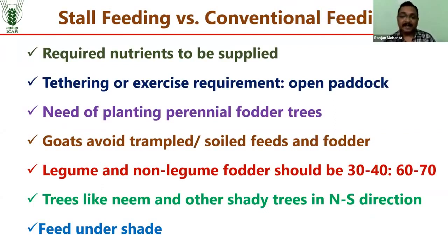They have to be given exercise either through tethering or an open paddock or anything, because without exercise, the animal's natural behavior will be a problem. And goats like browsing, but sheep like grazing. So they have to be given forages according to that. If goats are not given forages, either through hanging or by placing at a certain place, then there will be problems. And nowadays, because of stall feeding, there is also a problem in hooves, and that needs biotin supplementation.